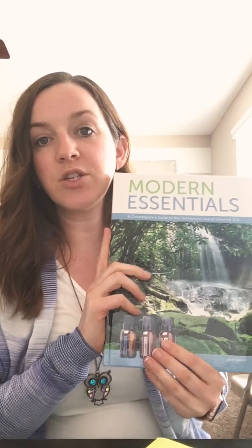Something else that I really, really recommend getting, but it is not necessary to begin with, especially if you're working on a budget, would be an essential oil reference guide. Now there are 2 main ones that are not from doTERRA, but they are based on doTERRA essential oils. And it would be the Modern Essentials book.